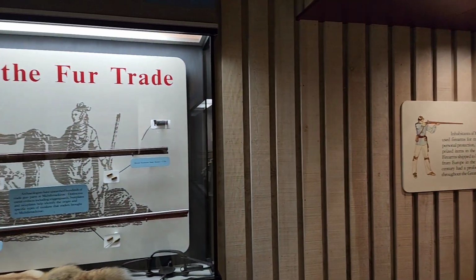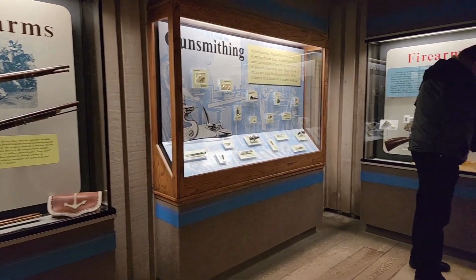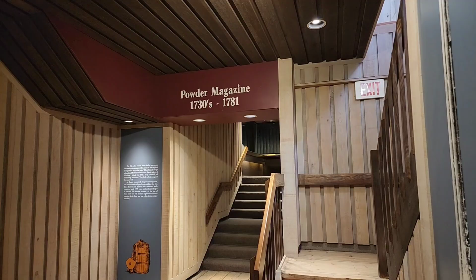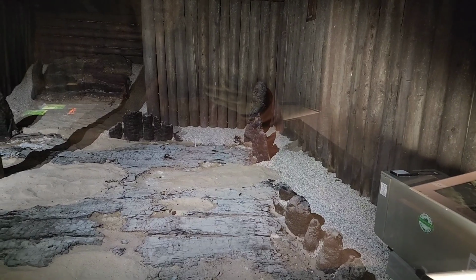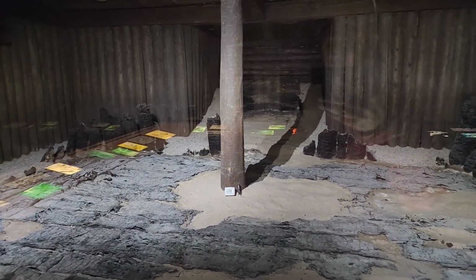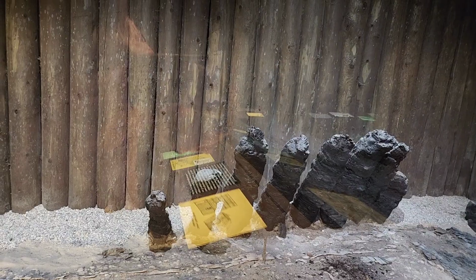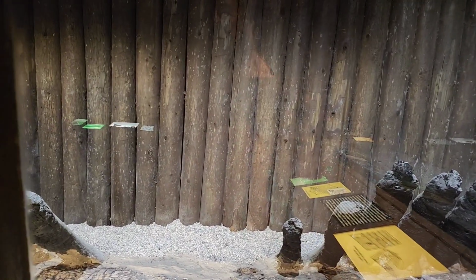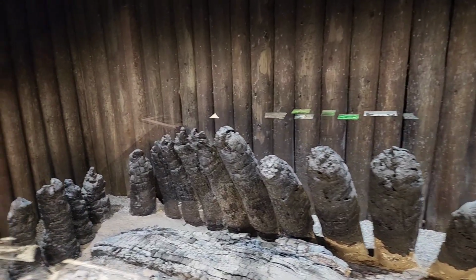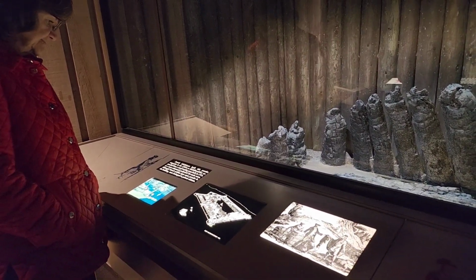We're inside the powder magazine, this building. And we're way underground. Here's what it really looks like as they excavated it, the powder magazine. You could tell it had been burned. That is so cool. A lot of damage was done by treasure seekers.